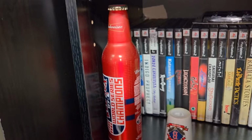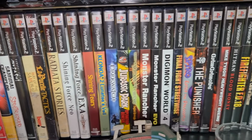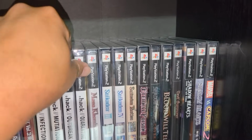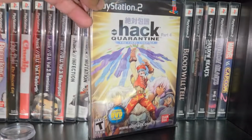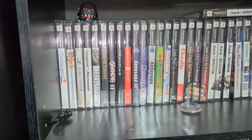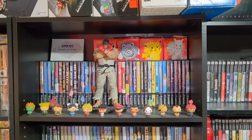And then over here is more like the higher end is starting here, I believe, like the Punisher and things like that. And then the really bigger stuff is up here, like Marvel vs. Capcom, Blood Will Tell, and obviously Quarantine Sealed is an excellent pickup. I picked that up for about $100 a long time ago with a whole bunch of games included in that. Some GameCube stuff here.